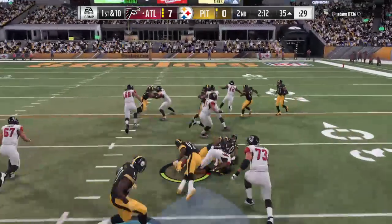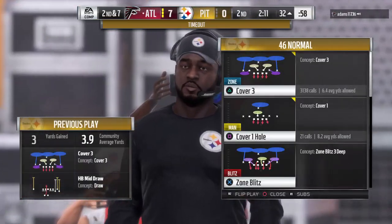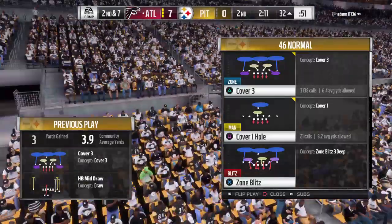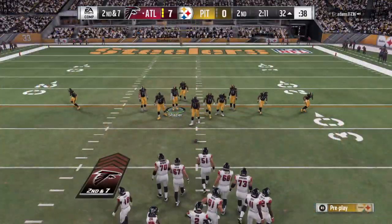Ryan going to give to Freeman on the draw. And not much running room. Down to the 32. And play is stopped here. Timeout. It's the defense calling the timeout here. And with that, they're now out of timeouts. And still plenty of time remaining here in this second quarter.